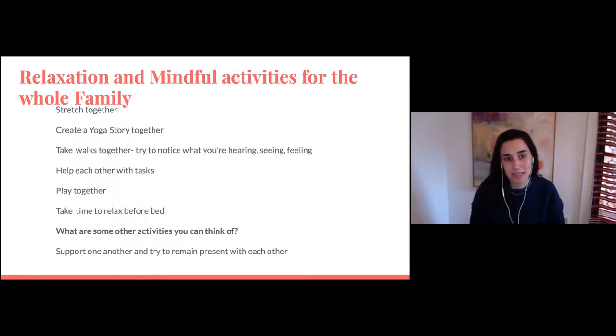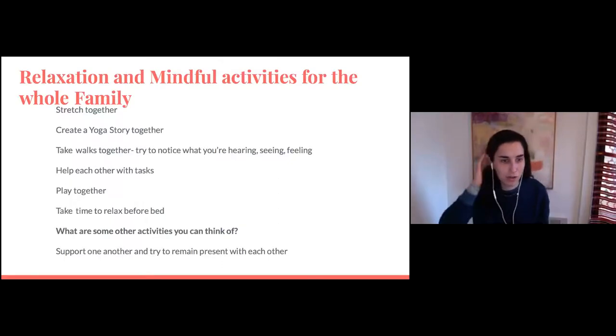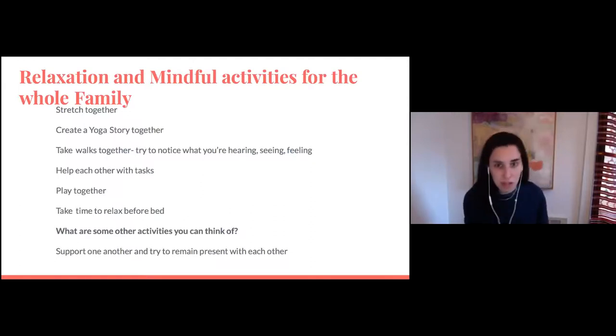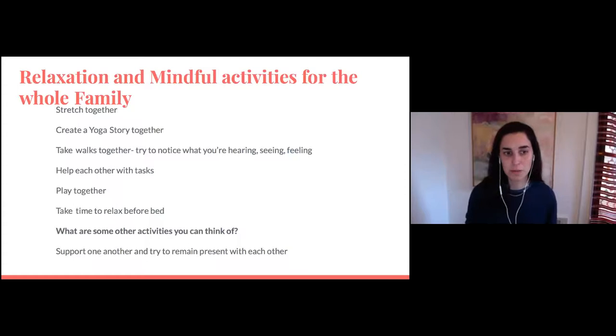You can always help each other with tasks. That's a really great way to be mindful. If you're folding the laundry or doing the dishes, can you have one of your kids help you? Or if your kids are doing it, can you ask your sibling to help you? Really great way to be mindful and work together. Taking walks, we talked about that one, is a really great way to be mindful, because we're noticing how it feels. Are we walking on a hard surface? Are we walking on dirt or on grass? Are we walking fast? Are we walking slow? And start to notice a little bit more what we're hearing, what we're seeing, and what we're feeling, how the world is around us and what that then maybe makes us feel. So noticing that a little bit more.